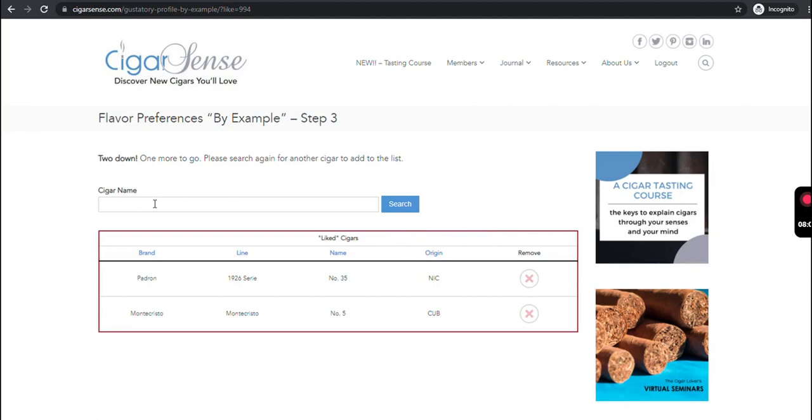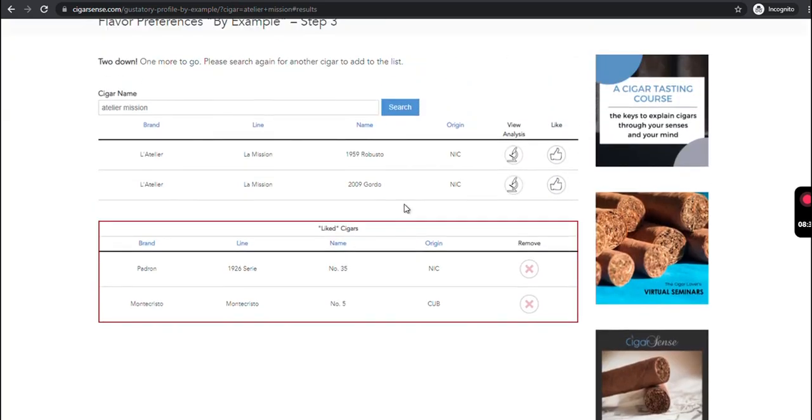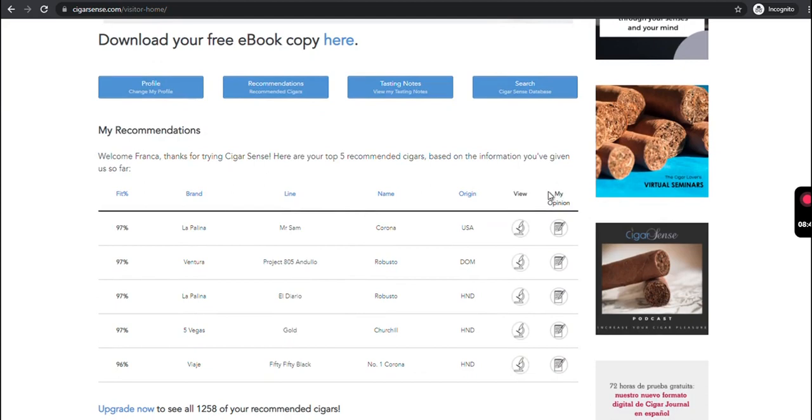And let's go for l'atelier, la mission. You see, I'm just writing atelier mission. I don't even write L apostrophe. I just focus on the keywords here. And so I will have a short list of those cigars, and I think that the 2009 is what I remember that I really liked. And I'm going to go and click on the thumb up, and voila! Here you have your top 5 recommended cigars based on what I remember are 3 cigars that I liked.